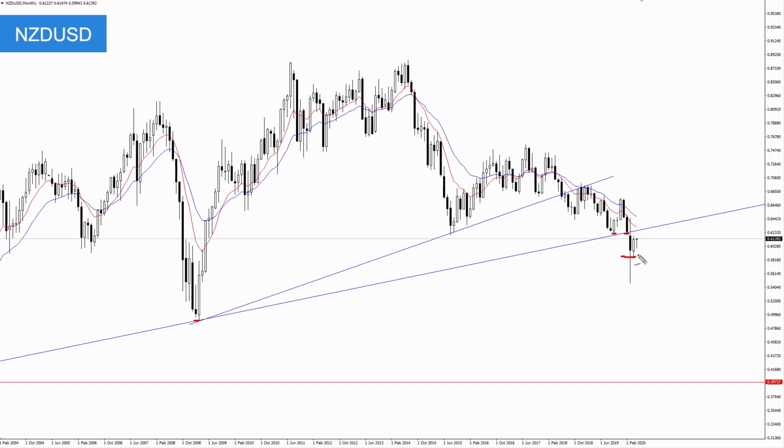Then we got the monthly close below it, which means that this area around 62 hundred or just above should now serve as resistance. So it could take another few days or even weeks for the pair to come up here into this resistance area, but I still like the idea of a lower New Zealand dollar over the coming weeks and months.